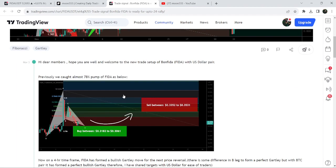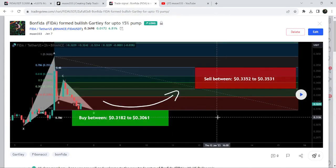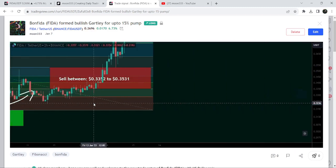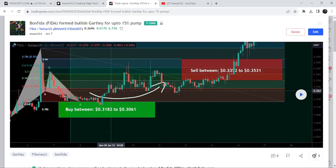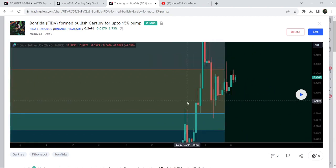And before that, I shared this harmonic bullish reversal Gartley pattern. And this move, by the way, formed on a 2-hour time frame chart with US dollar pair. And if I play this chart, then you can see that the price line again dropped down and re-entered the buying zone here. Then we had a very massive reversal, and this was almost 80% pump only on this 2-hour time frame chart.